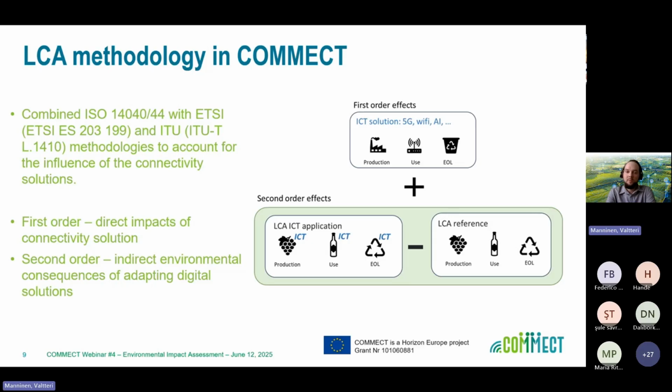First order includes production and use phases of connectivity devices, and second order effects include indirect environmental consequences of adapting digital solutions, for example, decrease fuel or pesticide consumption. Second order effects are divided into 2 parts, reference case on right side and case with implemented connectivity solutions on left side. With this equation, first order effects minus change in second order effects contribution of the connectivity solution is defined.